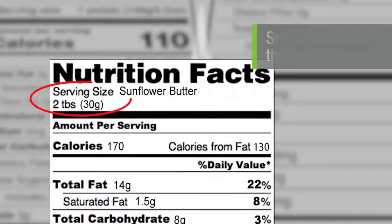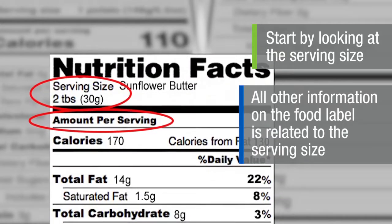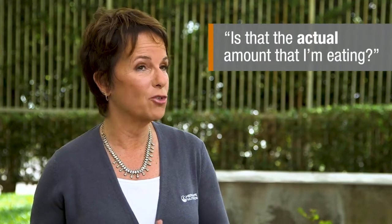There's lots of great information on a food label if you know how to read it. The first step when you're looking at a label is to look at the serving size, because all the other information on the label is related back to that serving size. But when you look at that serving size, one of the things you'll want to ask yourself is: is that the amount that I'm actually eating?